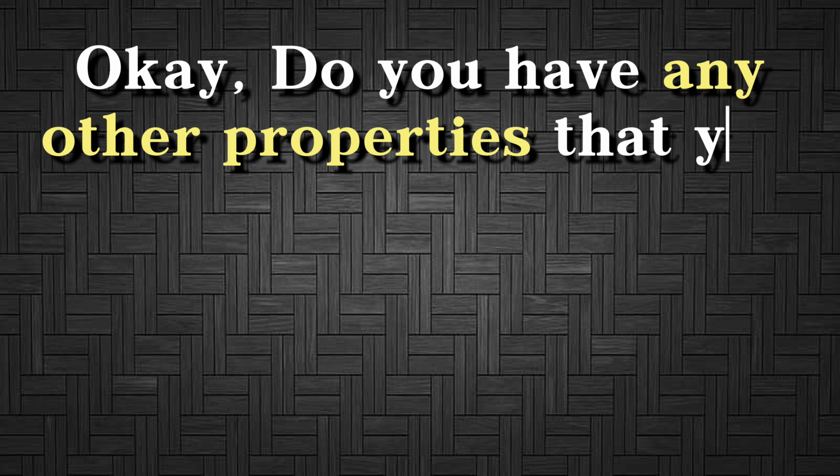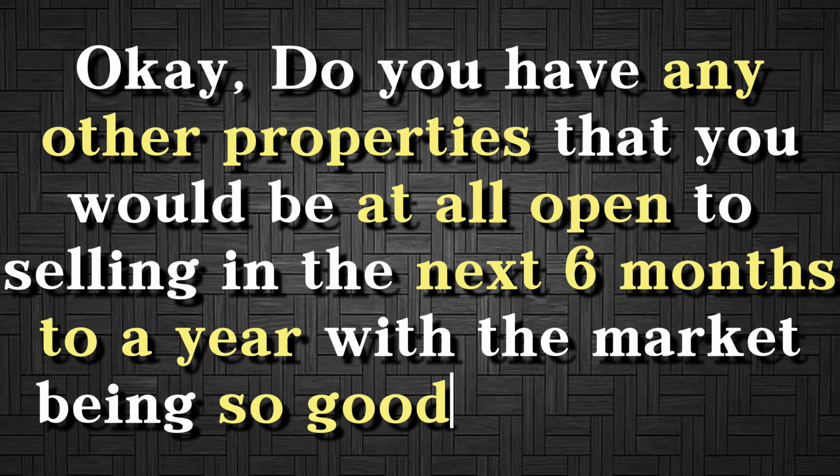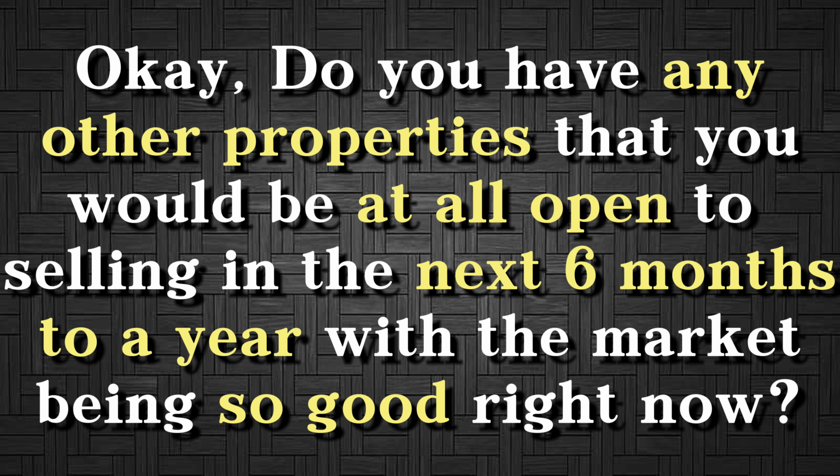Now, if they say no to the second question of, are you open to selling? Then you just move into, okay, do you have any other properties that you would be at all open to selling in the next 6 months to a year with the market being so good right now? So now you're gauging, do they have anything else? Again, typically these are investors, so they usually have 2 to 27 other properties that they just might consider cashing out on. So you always want to see if there's more value to be had. And if they say no again, you move right on to the next contact.